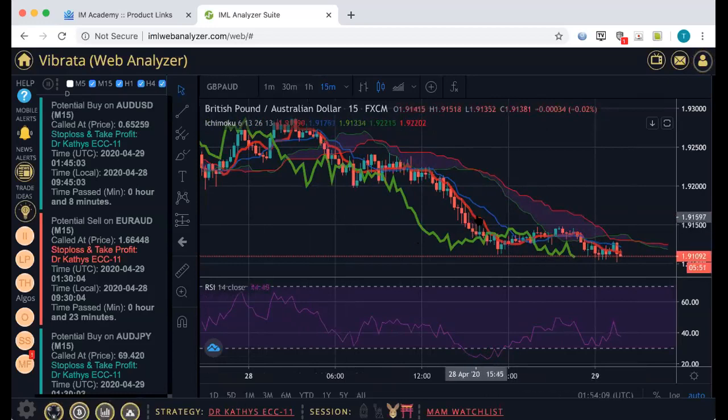And then this red line, the Tenkan-sen, we refer to it as a signal line. And oftentimes you will see, it kind of gives you an indication of what the candle's going to do. And sometimes you'll see it pushing the candle either up or sideways or down.